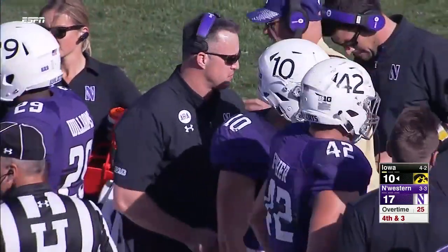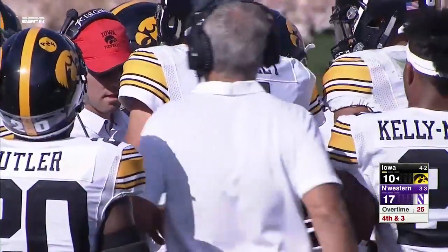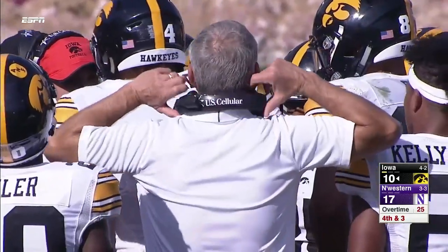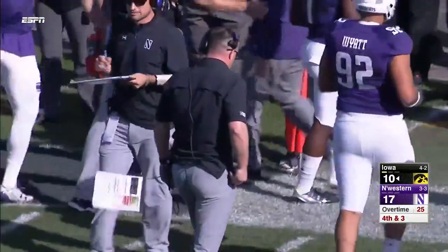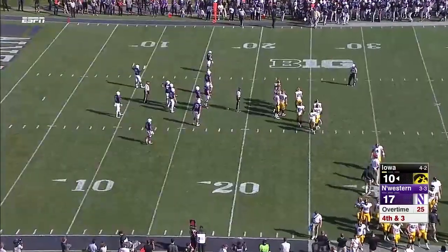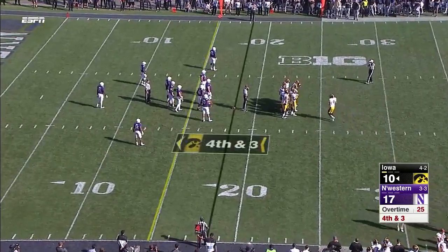Northwestern trying to win its second straight against Iowa in this series, a series that the Hawkeyes have dominated thanks to a 21-game win streak from the 70s to the 90s. First game was back in 1897. The 2017 version comes down to this moment.